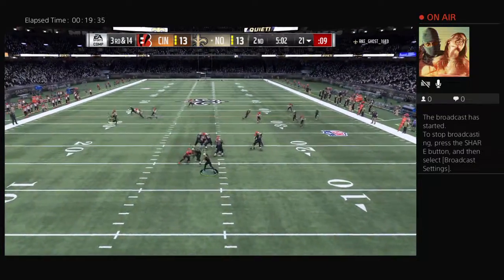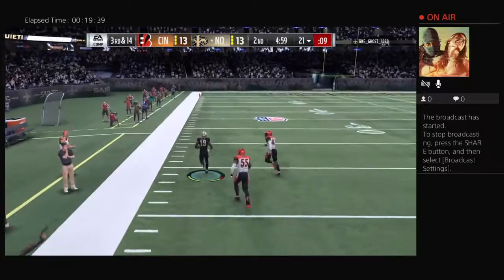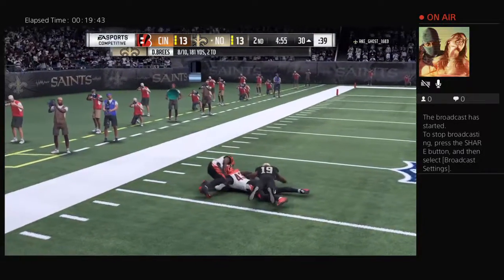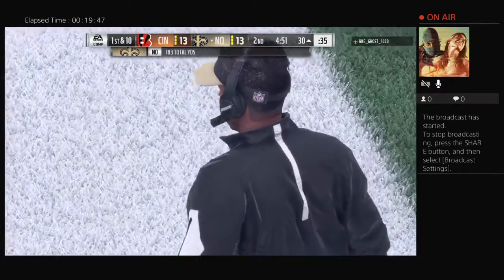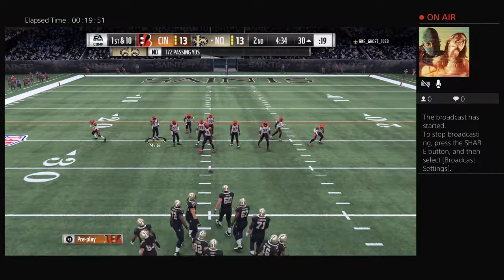From the gun on third down, Brees. And Ginn's got it. Nice. And he gets all the way down to the 30-yard line. A big play for the Saints on third down. 48 yards.